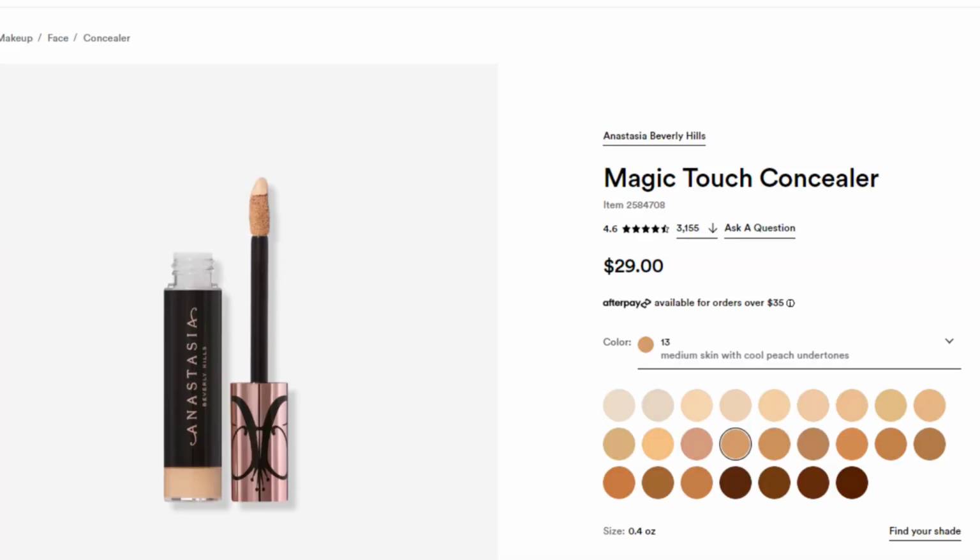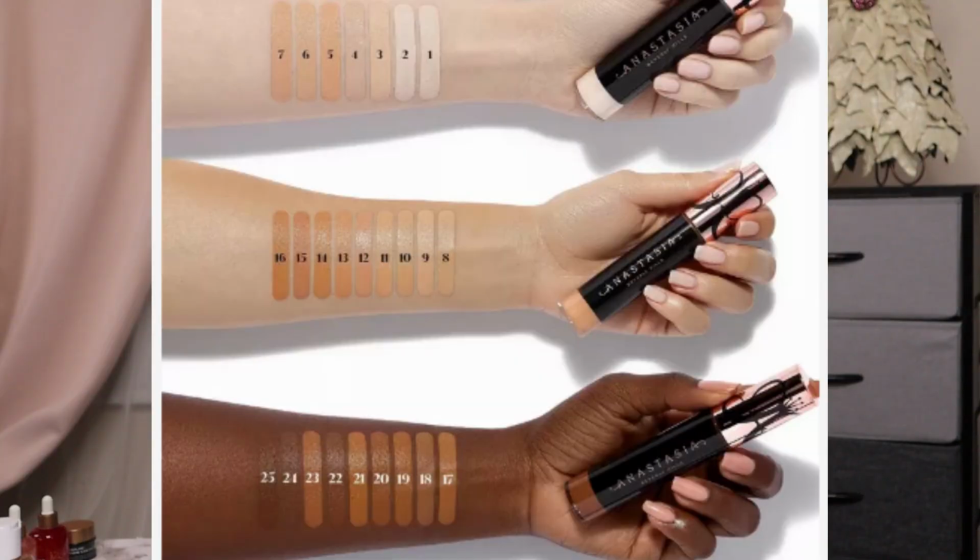Another spoiler from Anastasia Beverly Hills is the Magic Touch Concealer. This has a retail value of $29. It is gluten-free, there's no alcohol, and it's fragrance-free. The size is 0.4 ounces, and there are 25 shades. Again, we don't know how many shades will be offered in the IPSY Icon Box. It is described as having a medium to full coverage. Pretty good reviews, 4.6 out of 5 stars, and over 3,000 reviews. The negative reviews did say that it settles into fine lines and emphasizes wrinkles.